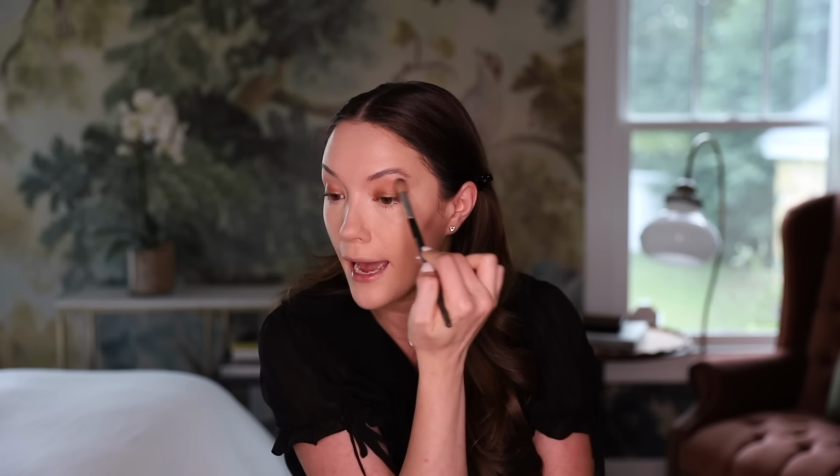I find that the further back I hold a makeup brush, the lighter my pressure is. So you'll notice, like when I'm contouring, I hold the brush really close to the end because I want to be really precise with where I'm getting it. Whereas this, I'm really just trying to diffuse this product. So I hold it a little further back. And I do small circular motions and windshield wiper motions.